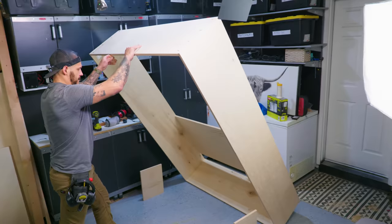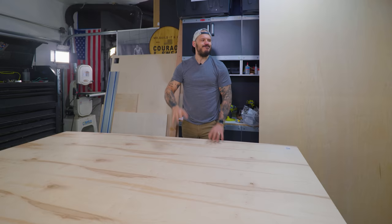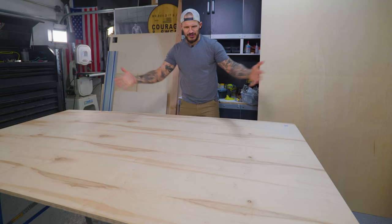So I tried figuring out the dimensions for the bed platform because we already have the carcass for the cabinet done. And the type of hardware that I bought, get this, they want the hardware to go on the platform, then you build the carcass around it and close it. I don't like it. I don't like it one bit.